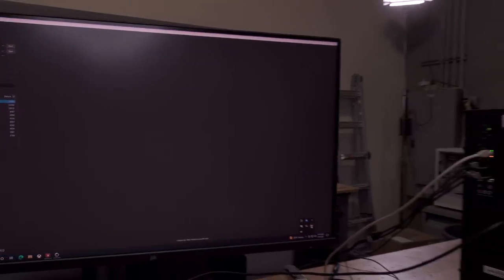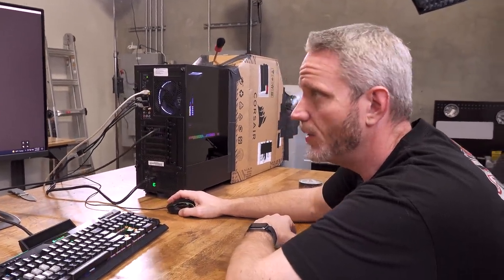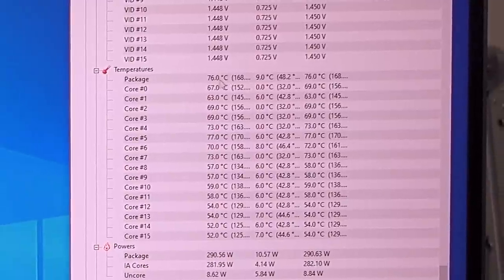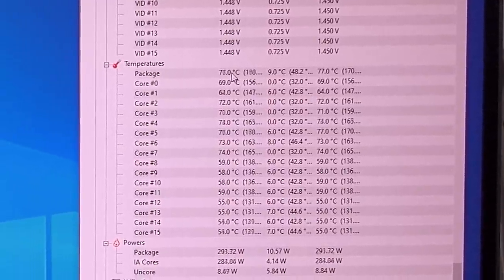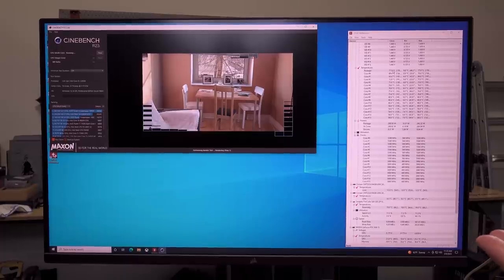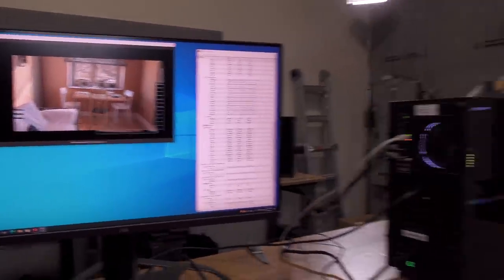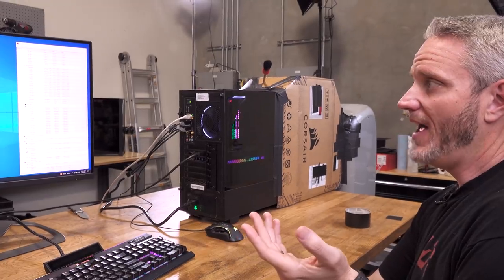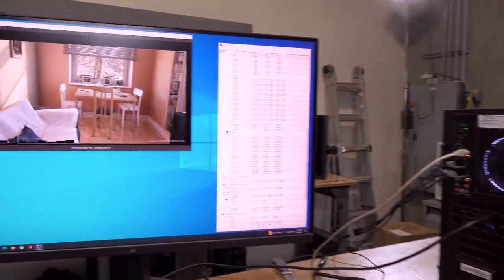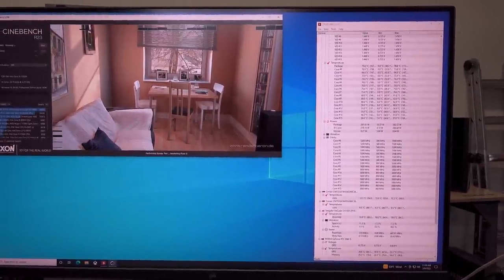Gosh, I would love to hit 30,000 on this CPU. I just don't know. Look at that. 70s, 75, 77. That's so much better. Remember 5.3 last time we were in the 90s. And that's because I'm not having it do 1.55, it's at 1.45. So that 100 millivolts made a huge difference in the temps. Look at this, that's amazing.